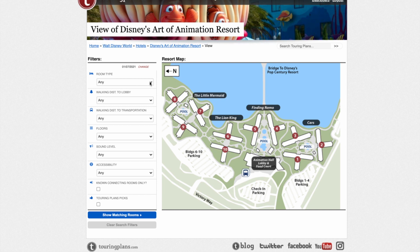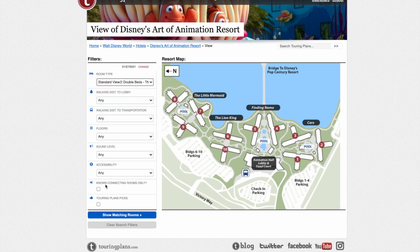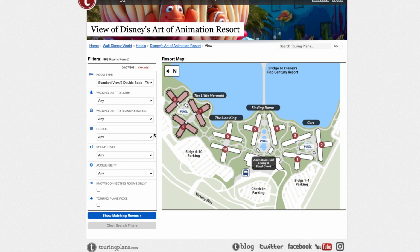So we're going to start with the only standard rooms, and that is the Little Mermaid. Again, as I mentioned before, you're going to pick standard view 2 double beds. There's probably 1 or 2 maybe rooms with king beds, but I would say ask for that in your description. But as far as selecting a room, I would go with just the 2 double beds because that is the room that you're probably booked in. Show matching rooms. And here we go. Obviously, this is the Little Mermaid section.